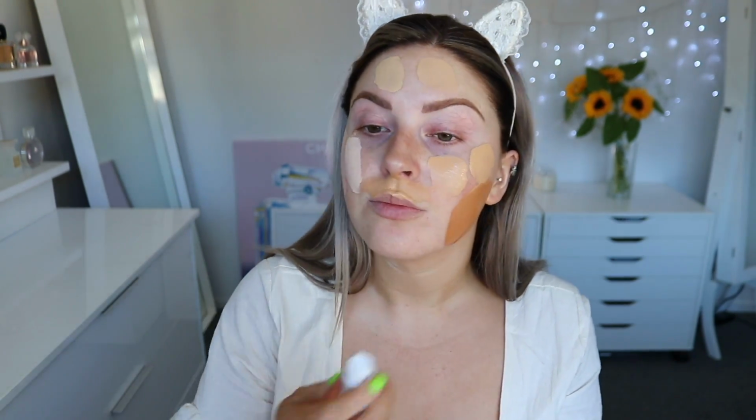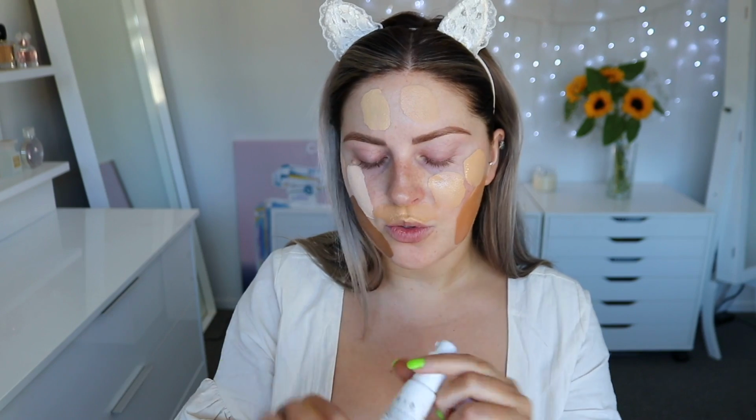Then we have shade 90N, which is dark neutral. Looks like that. It's a nice rich shade. I feel like it's staining my finger. Concerning. Next we have a 92W Deep Warm. So this is the final one. So those are all of the shades I got sent. There are more shades than this.